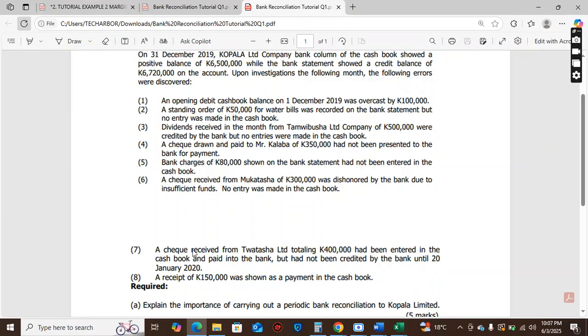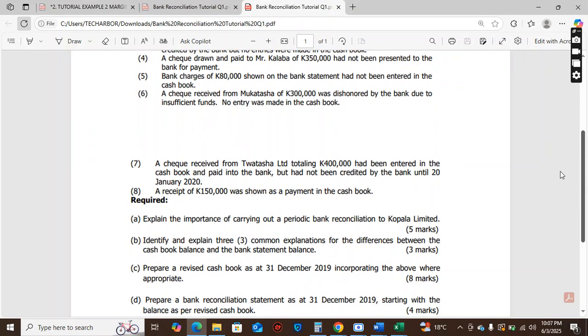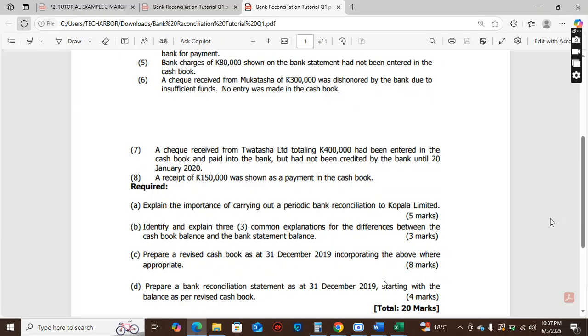So basically, we need to answer part C. Prepare a revised cash book at 31st December 2019, incorporating the above where appropriate. So we'll prepare a revised cash book. Then after we prepare a revised cash book, we'll prepare a bank reconciliation statement as at 31st December, starting with the balance as per revised cash book. Here they've told us we have to start with the balance of the revised cash book.